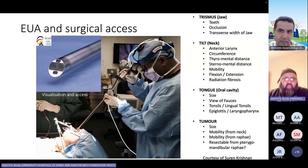In regards to the tongue, you want to think about the general size, the view of the four C's: the tonsils, the lingual tonsils, the epiglottis, and the larynx. From a tumor point of view, we've already kind of spoken about this. You want to look at the actual absolute size of it. You want to check the mobility from the neck, that it's separate. You want to check the mobility from the raphe and the prevertebral fascia. And you want to make sure that the pterygomandibular raphe isn't involved, because that is all the pterygoids, because they are both factors that will stop resectability of this as a whole.